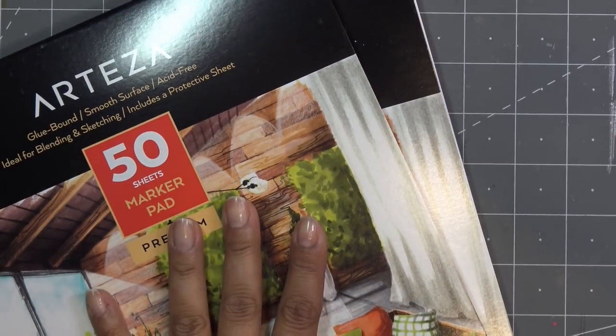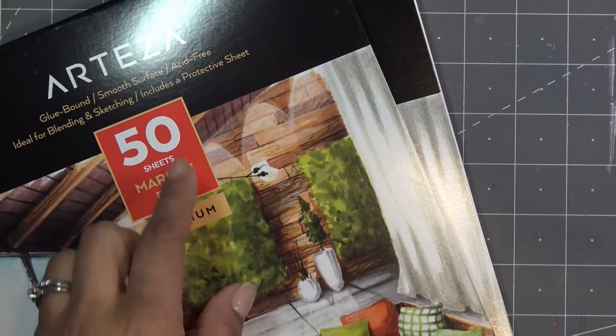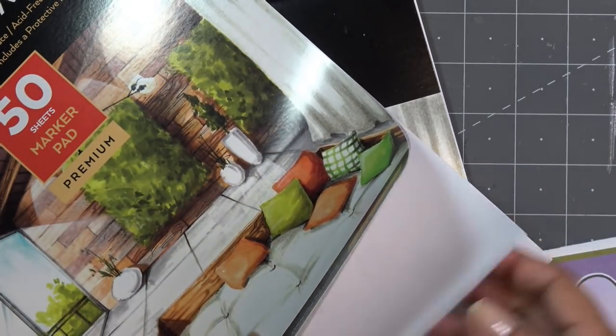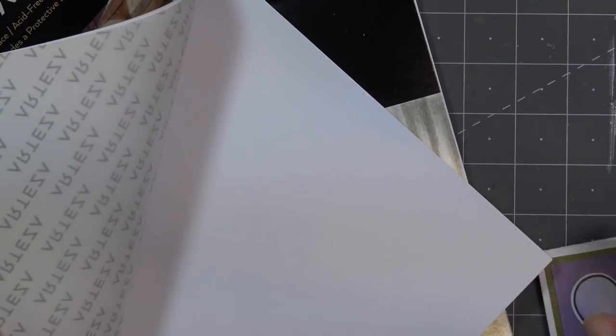Yesterday I reviewed this paper that Arteza had sent for a review, so this was sent free of charge, and all opinions are my own, but that's for that video. But anyway, I was struck by how, it's a marker pad, but how thin and just really soft and smooth and bright white this paper is. I think that's one thing I didn't really talk about too much.